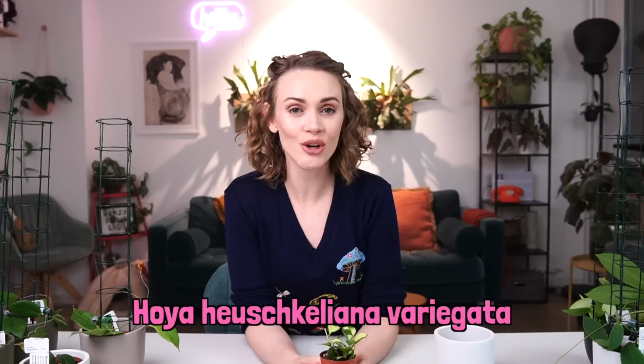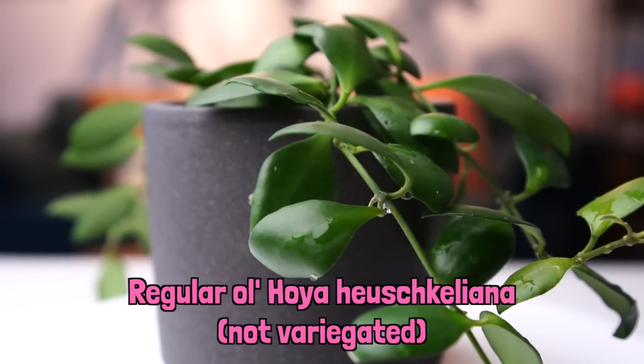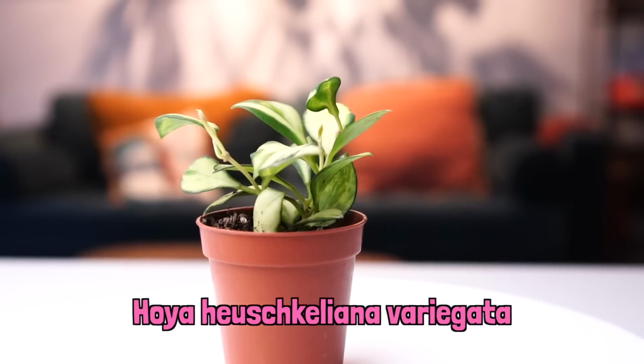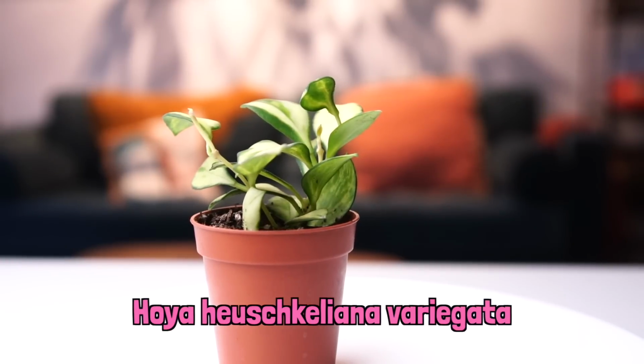This is Hoya heuschkeliana variegata, and I do have a Hoya heuschkeliana, just the regular old heuschkeliana. Adorable little leaves. It's very easy care. It grows really quickly. And so I thought, why not get its little brother, heuschkeliana variegata? You can say variegated, but I really like to say variegata. So yeah, I decided to get this because it was only like $8 bucks. And I was like, that's a steal for me. And as far as I'm concerned, that's a freaking steal. So I got this little guy.